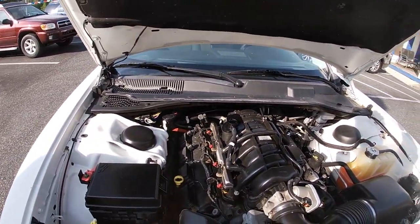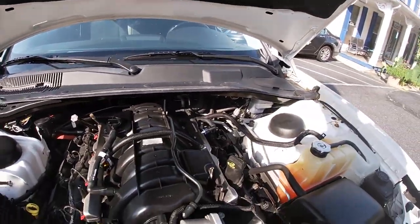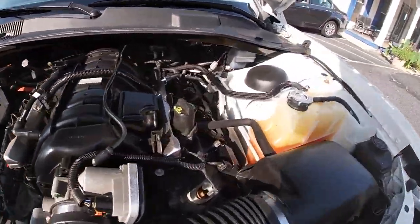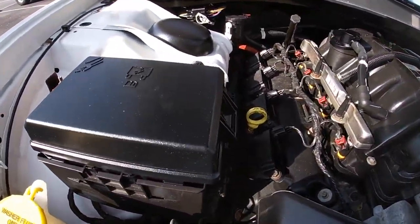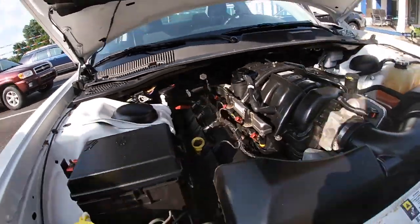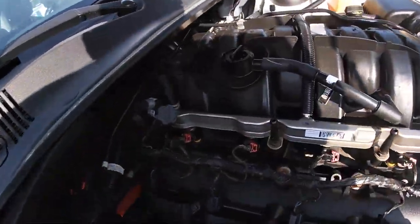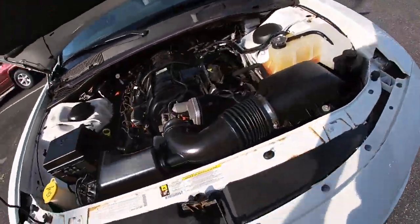I'm gonna ask him. See, that thing is for daily use only. That's the engine oil. Let's see, I don't see the transmission fluid. But that could be the transmission. Could be the transmission fluid. I'm not really sure. That one could be the transmission fluid.